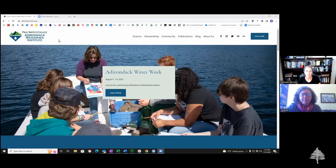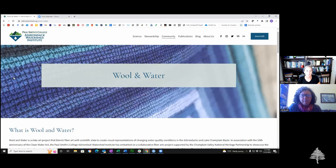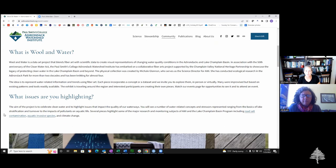So this is, if you can see that, I hope, our website, which is adkwatershed.org. And if you go onto our website under the community tab, you can see that the project has its own website here called Woolen Water. And so this is the first place that I usually tell people to go, to check out the website. And if you go here, you can find a bunch of background information on what the project is, what are some of the issues that we have been trying to highlight with this work.